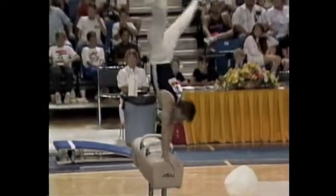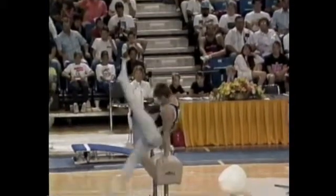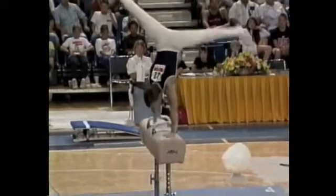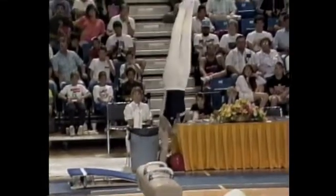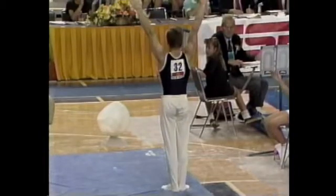Once again, handstand, pirouette, all the way around, back down. I've never seen that. Original move, and of course, originality points are something the judges are looking for. The world champion with a 9.95.